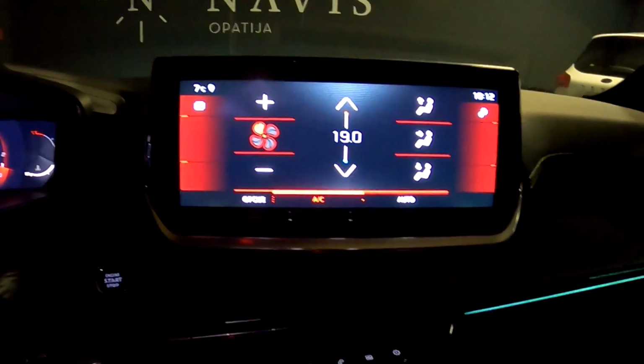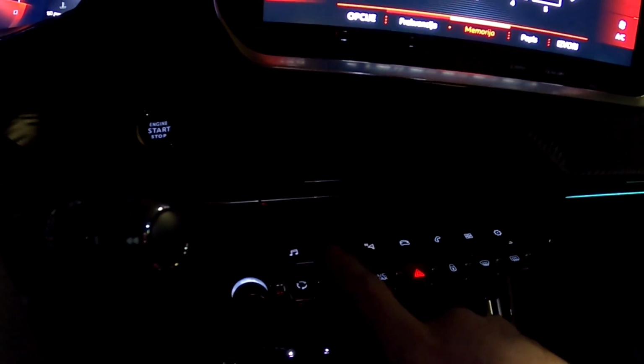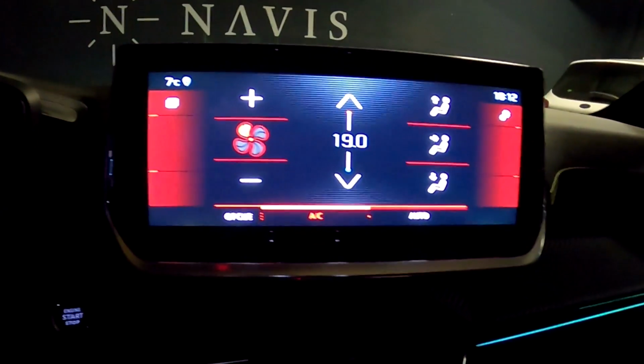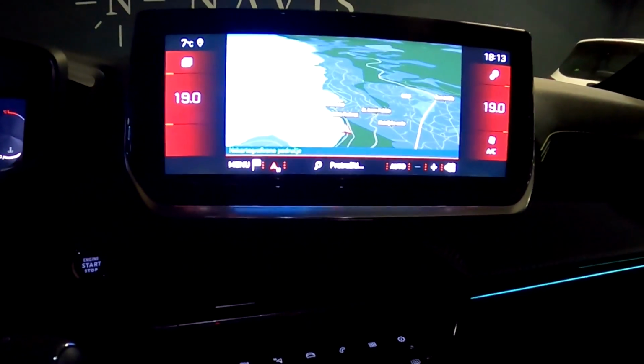Now here we have some gloss black finish. You also have the main 10-inch screen. Let's go to some of the buttons here. You do have the physical buttons in here, and then these are the touchscreen buttons. If I press this, for example, then you control the AC over here. Moving on, you do have the navigation, which is very cool on this big screen. Overall, you also have the ambient lights, sport seats. You have the driving modes here, so you can put it in eco, normal or sport mode.